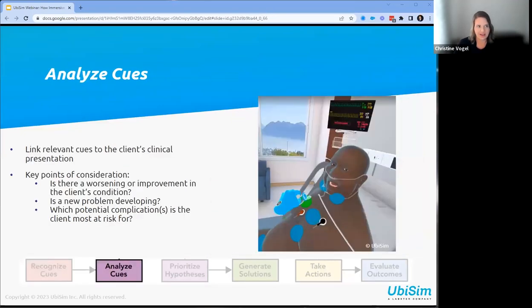So after learners recognize the cues, they're able to analyze the cues. And this is when they can link relevant cues to the client's clinical presentation. And some key points of consideration. We want our learners asking themselves, is there a worsening or an improvement in the client's condition? Is there a new problem developing? And which potential complications is the client most at risk for? And so in this picture, learners analyze dynamic cues and consider that the client has a history of heart failure and he's had a previous STEMI 4 years ago. And he also says that his symptoms have gotten worse in the last couple of days.